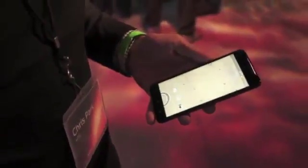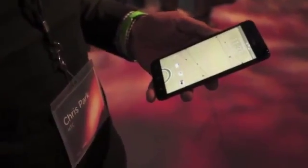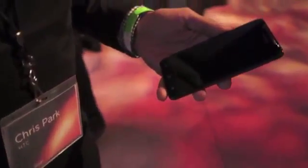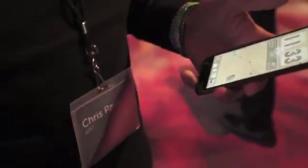the DROID DNA, which is the 5-inch smartphone, not a phablet, smartphone we've been hearing about in rumors and different reports, and it's basically the US version of the J Butterfly we saw earlier. We're here with Chris Park, who is going to give us a little rundown on the HTC DROID DNA. Take it away, Chris. Thanks a lot, Taylor.